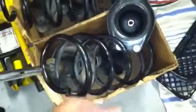Here you can see the front suspension for the TC. These springs have about 1,000 miles on them. Shocks have about 10,000 miles on them. They're still pretty fresh. The rest is wrapped up in these towels to keep them pretty clean. These are for sale, low miles.